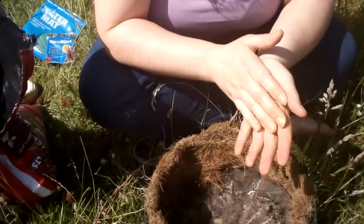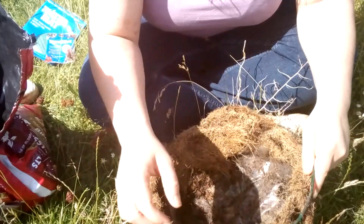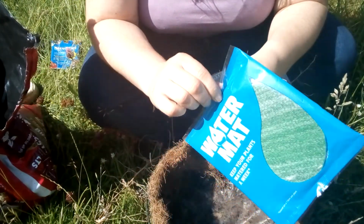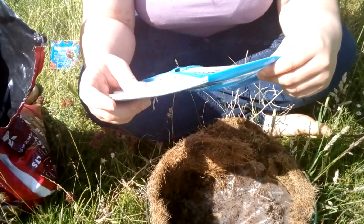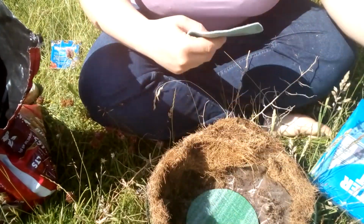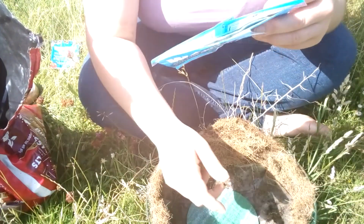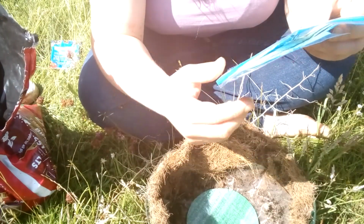So in the bottom, plastic, of which water can't penetrate, so it creates a little well. But on top of that, I'm going to put a water mat. Just one will go in the bottom. Now, I'll read what's on here for them. Place water mat in saucer under plant pot. Well, you know, this isn't for a pot, but it's what they're supposed to be for.